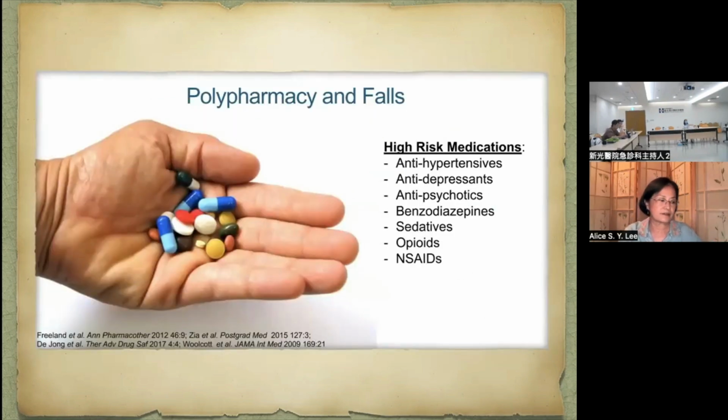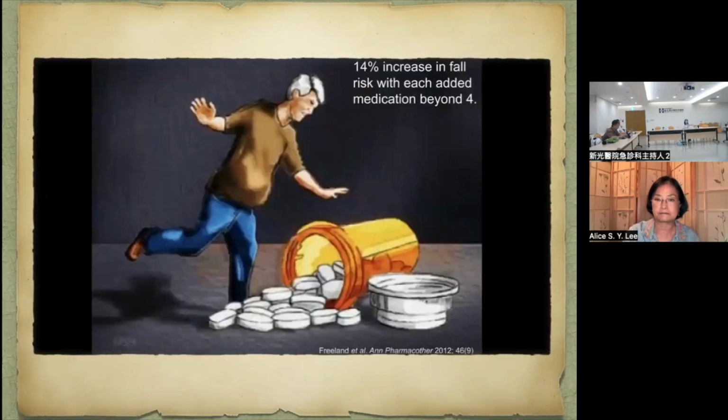So then we talked a little bit about polypharmacy. These are some of the main medications that affect the elderly: the antihypertensives, antidepressants, antipsychotics, benzodiazepines, sedatives, opioids, NSAIDs. You understand that all of these have side effects that are stronger and more serious in the elderly than in someone who is 30 or 40, right? If you add one more medicine above 4, there's a 14% increased chance of falling. So that's a significant risk factor if you're adding on medications. And many elderly are on 6, 7, 8 medications at the same time.